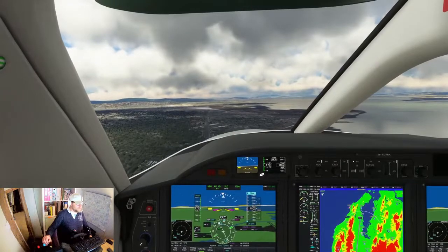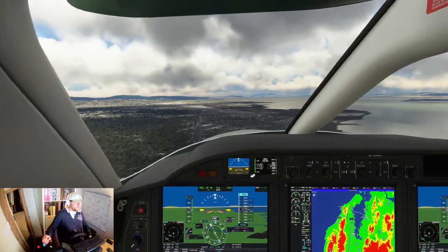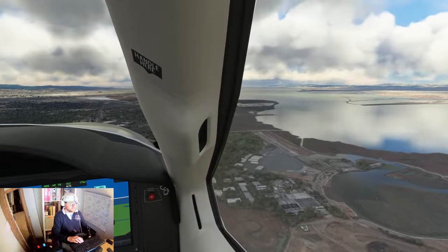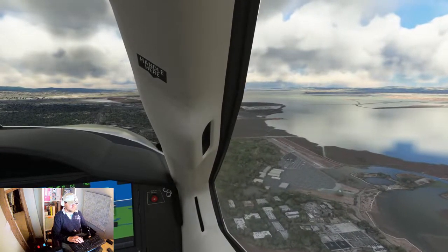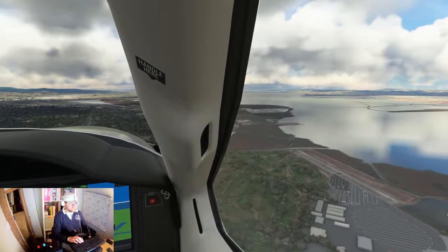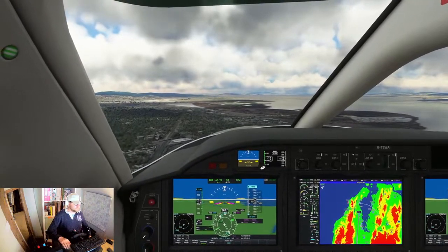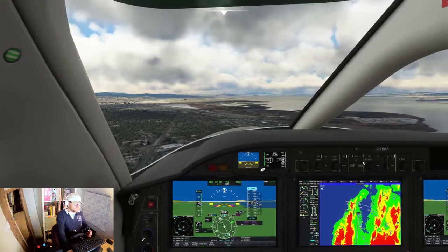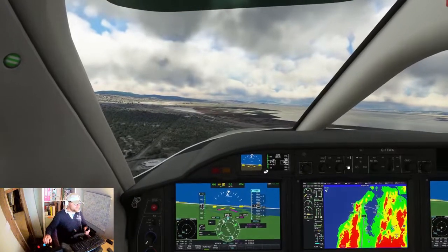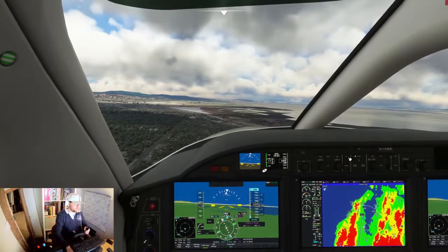Just going to come down a bit now to 1,000 feet. And at this point, I am going to turn off the yaw damper and turn off the autopilot. I'll turn off the flight directors as well.